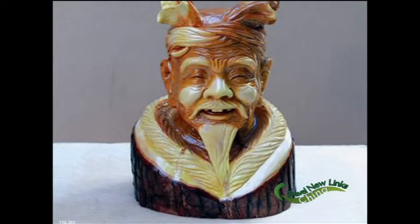What about the sculpture of this happy old man? Well, what's it made from? Well, it would be from inside of the jujube tree. The inner layer of a jujube tree is red in color, and the outer layer is white.